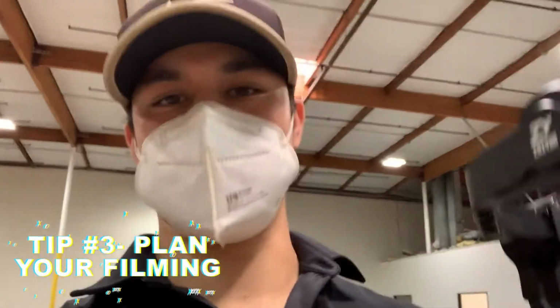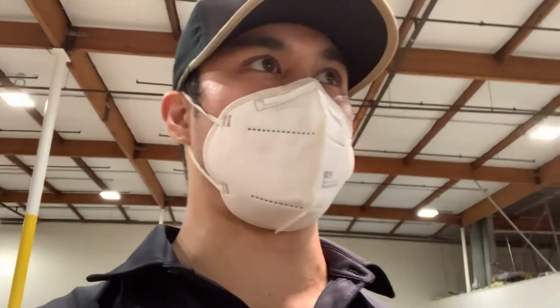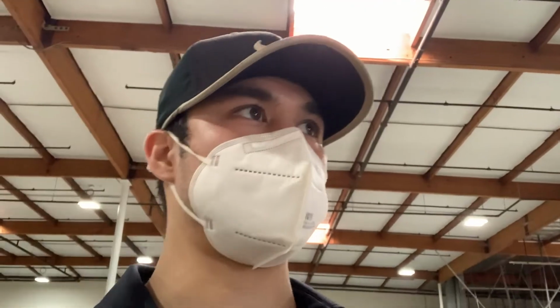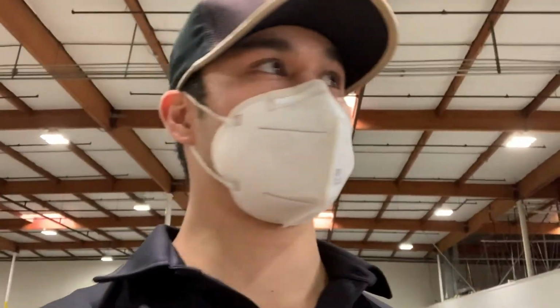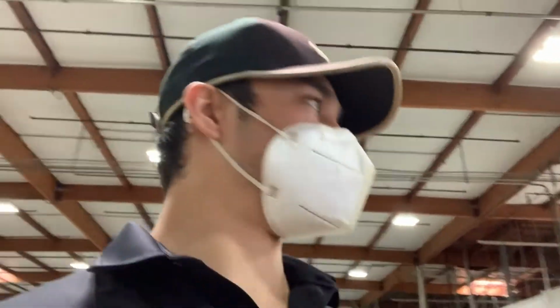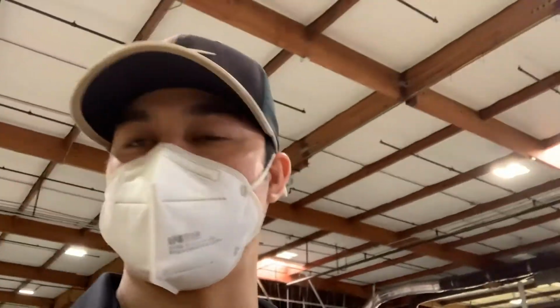All right, tip number 3, plan out sections of where you're gonna film. So for example, when I get inside the property, I make sure to film inside first, get all the indoor shots done first. The reason why is because my camera is already set for all those settings. For the most part, the shots indoor, the lighting and everything like that are going to be consistent. So I already have my camera set up for those types of shots.